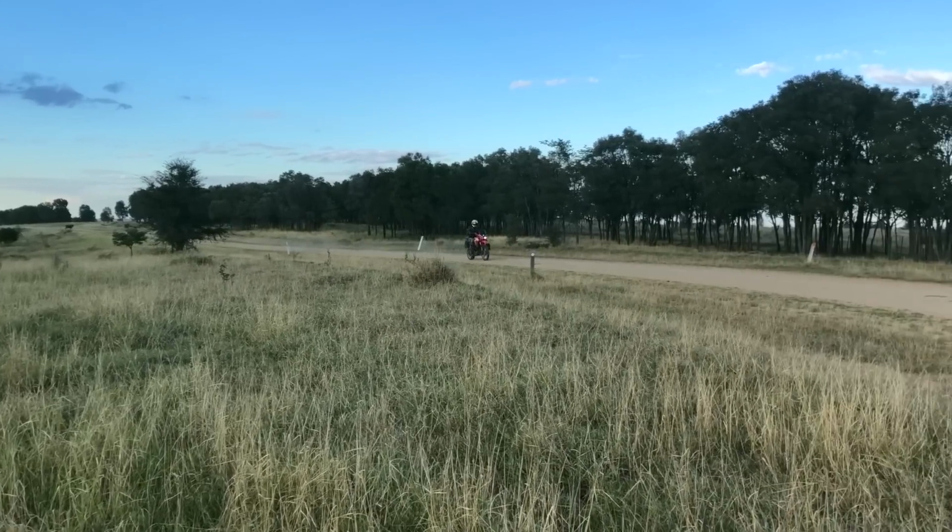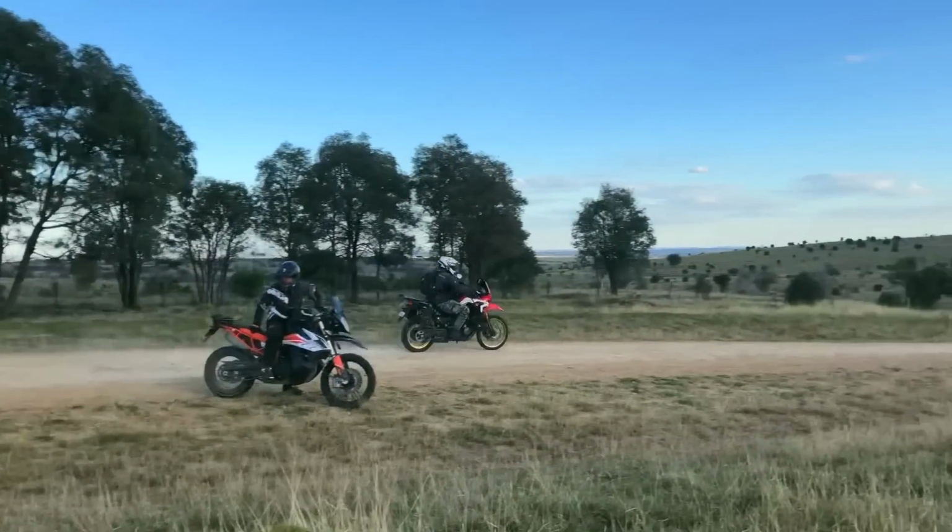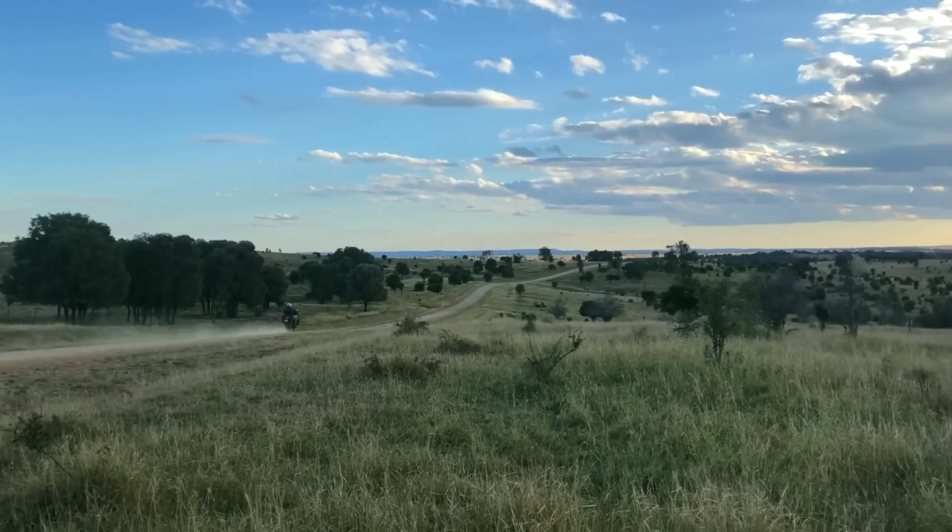Once we got over 180, we were able to catch and overtake no problem at all. But it's a great bike. For me personally, I'm a big guy, and I actually found the ergonomics were a bit cramped. But you can change all that. I had to change the ergonomics on the Africa Twin. But I think in general, whilst I like it, I found it more like a 690 than a big Africa Twin. That's how I felt. I wanted something closer than a 690.